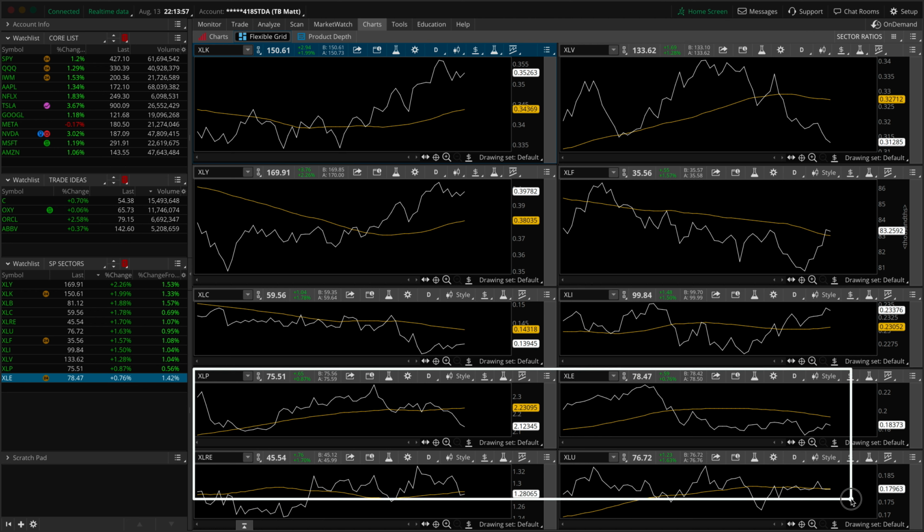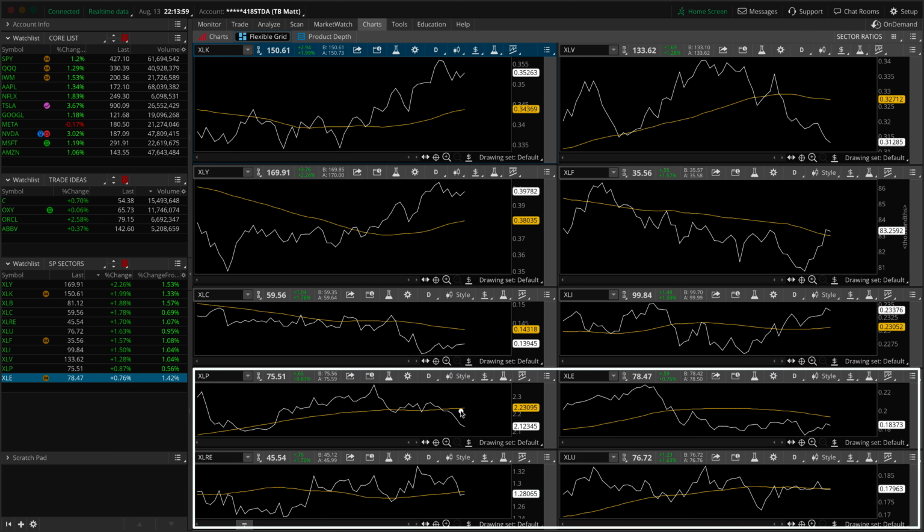Bottom 4, these are the risk off sectors. Notice how they're all turning off. The XLP is pointing lower. That's a good sign. The XLE energy, although the daily chart is kind of a head scratcher, it's just going sideways down here. Strikes me as fine. That's risk off is off. Same thing here. We'll put a check.